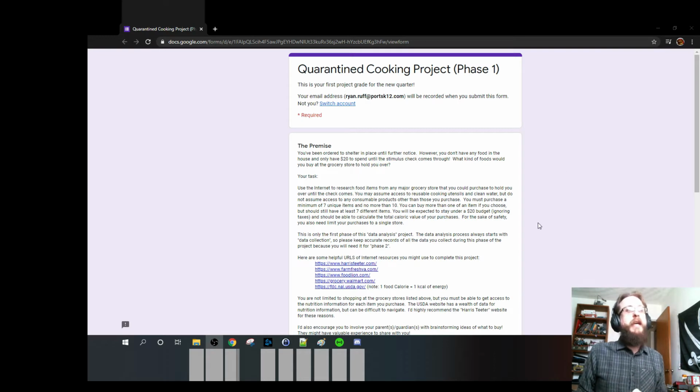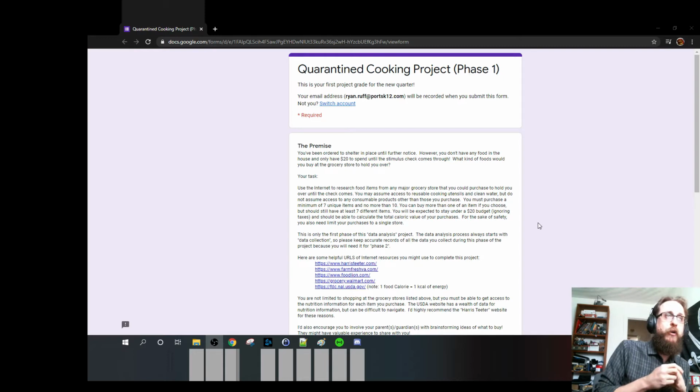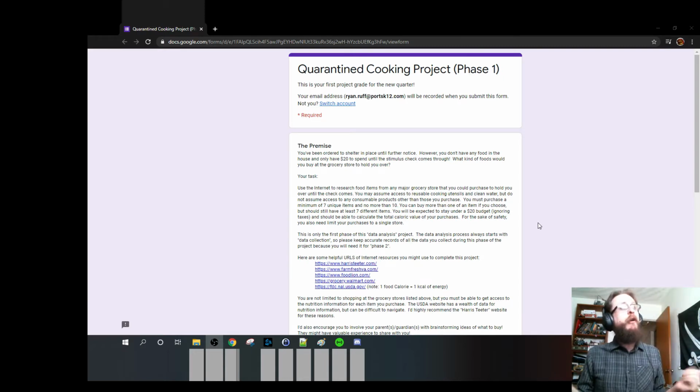You can assume that you have access to any reusable cooking utensils that you might have at home. You might have clean water. You can assume that. But don't assume that you have anything that's already in your pantry. That's off limits. We're assuming your pantry's empty. You can only eat what you bought.